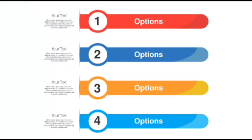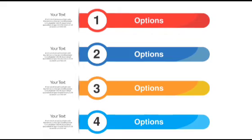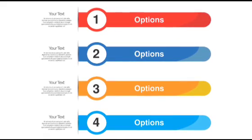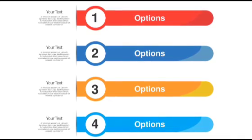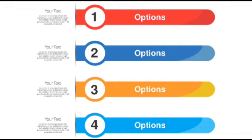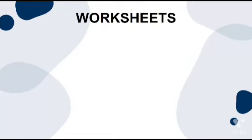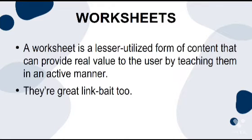Infographics. Infographics convey information in a visual manner. They work very well both for quickly displaying stats, figures, and facts, and also for gaining links from other creators wanting to share your work. Worksheets. A worksheet is a lesser utilized form of content that can provide real value to the user by teaching them in an active manner. They're great link bait too.